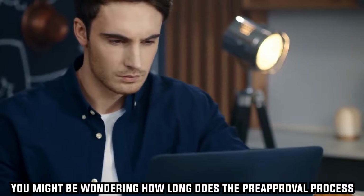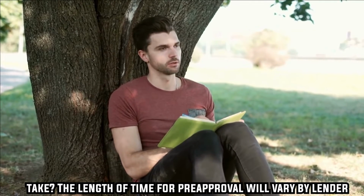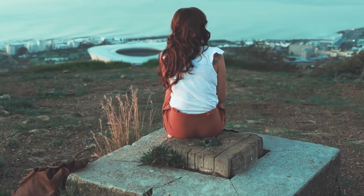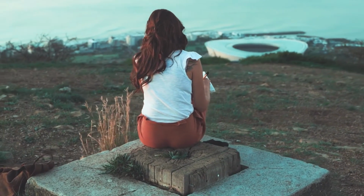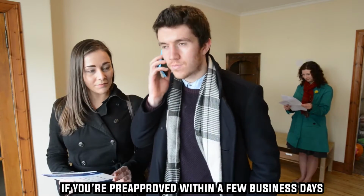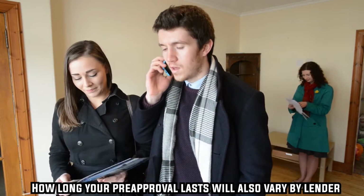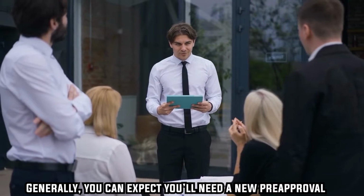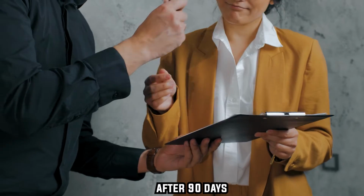You might be wondering, how long does the pre-approval process take? The length of time for pre-approval will vary by lender. You could have an answer in less than 24 hours, or it could take up to 2 weeks. But most lenders will let you know if you're pre-approved within a few business days. How long your pre-approval lasts will also vary by lender. Generally, you can expect you'll need a new pre-approval after 90 days.